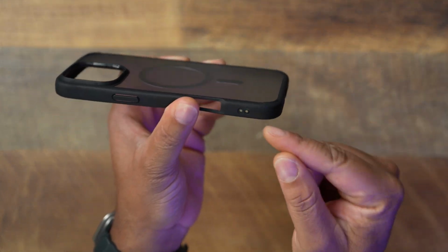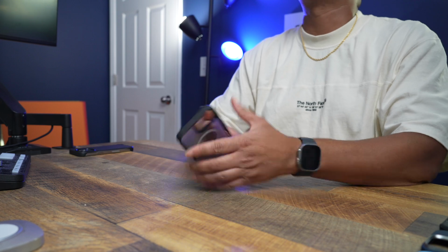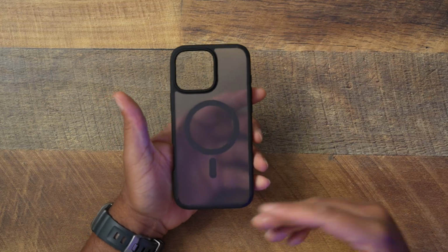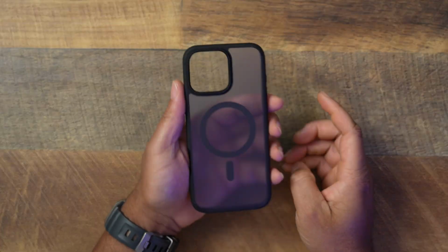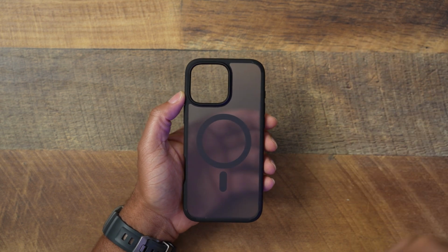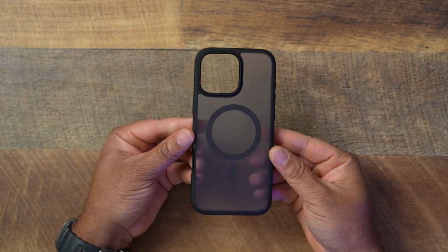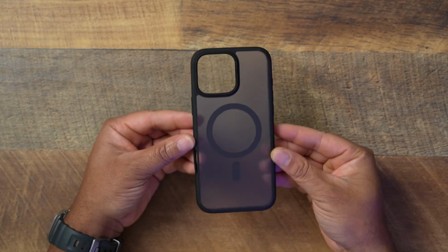The Spigen Ultra Hybrid Frosted is one that I just always love, just keeps things nice and clean. They also have these little feet on the bottom, so when you set it down, you don't have to worry about sitting directly on that frosted back and getting any unwanted scratches or anything like that. So if you're looking for a case that you can kind of show off the color of your phone, they make the Ultra Hybrid in so many different colorways that for whatever iPhone you have, you will be able to match it up perfectly. This one, of course, is for someone who probably has that black titanium. That's the best that this case is going to go with.